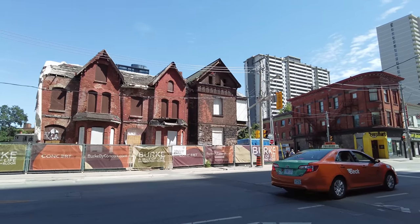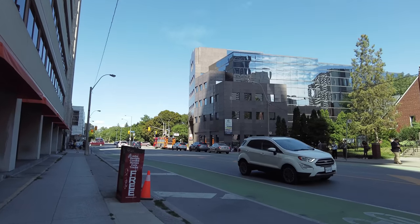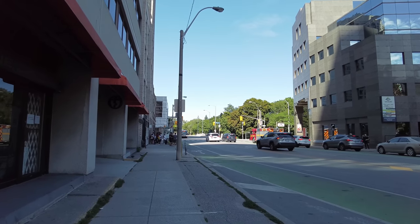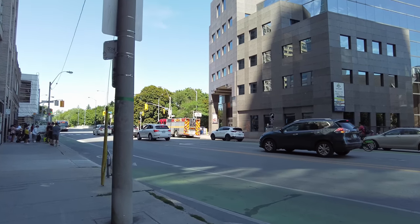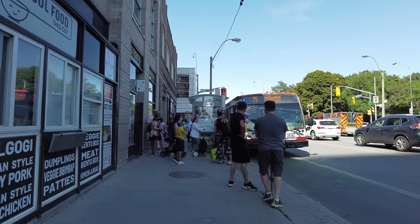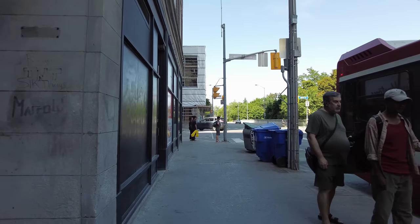And those homes will be goners pretty soon. And there is Sherbourne Station, which was closed earlier today. I think while they had Line 2 closed between St. George and Broadview due to work being done on the Prince Edward Viaduct, I believe Sherbourne Station was not open during that closure. And neither was Bay Station. And they were supposed to run shuttle buses till noon, but they were actually running them well after that. But here we go, we are back up to Bloor Street.